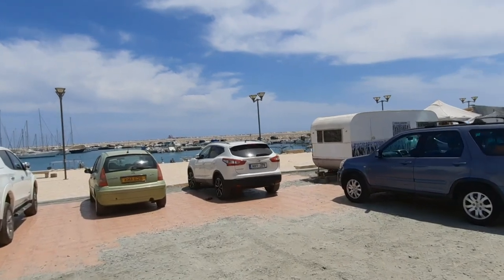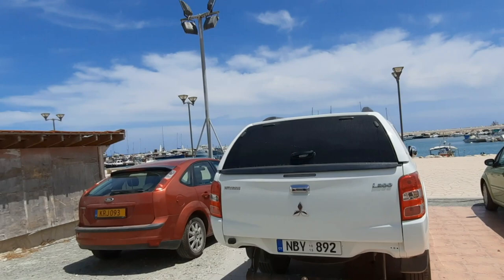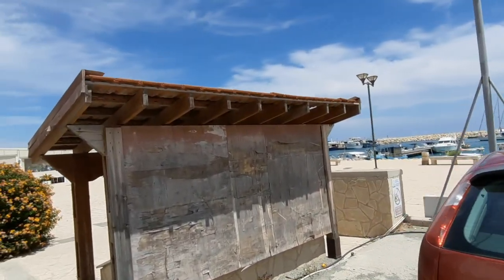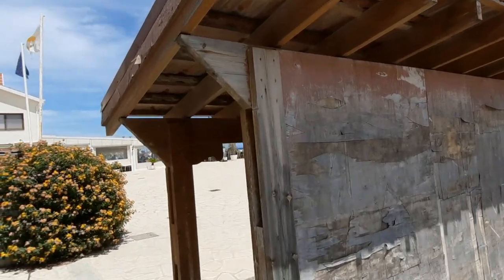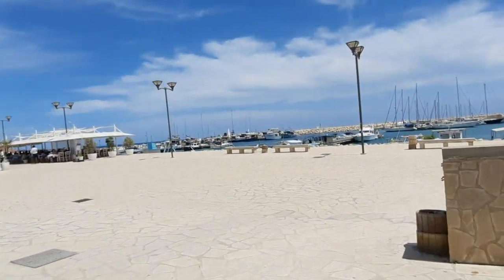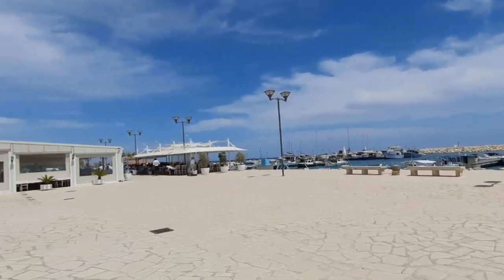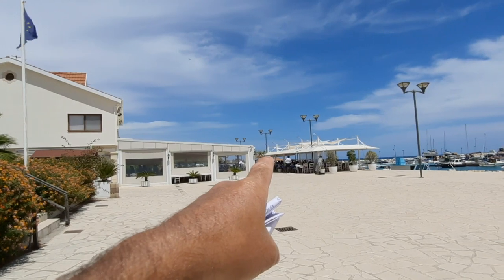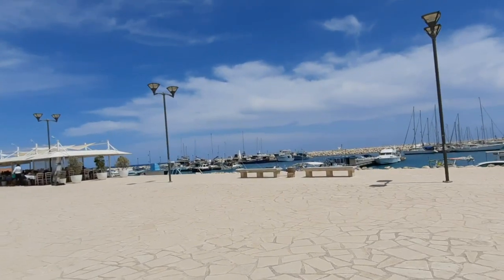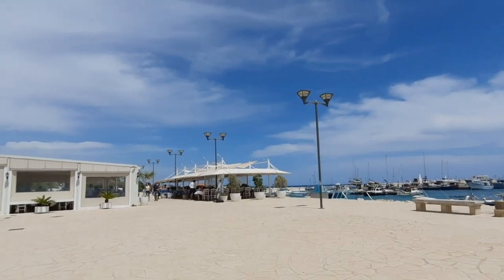So there's a lot of cars around. They've all come down. It's Sunday today. They've all come down for fish lunch. Oh yes, that's true. It's the first Sunday after lockdown as well. So all the restaurants are reopened, or most of them. Wow, that's well packed. Look at that. Great big fish restaurant on the harbour.